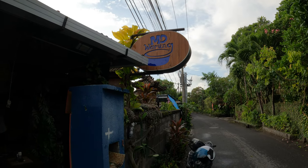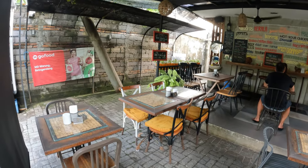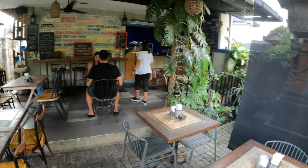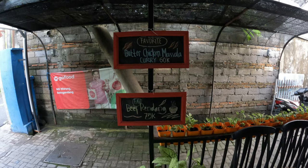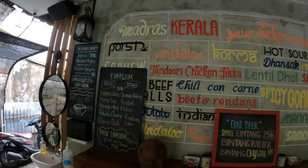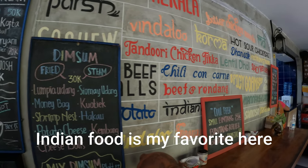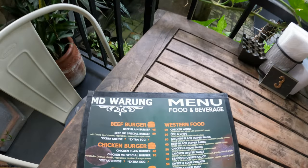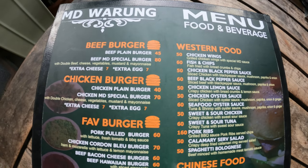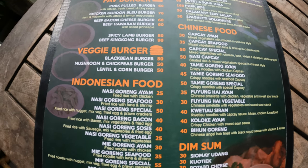So here we have it, guys. It's called MD Warung. And it's just a small, cozy little place here. Wooden tables, cushioned chairs. Some of the specialities what we have here. Sorry, guys. And that's the decoration on the back of the wall. Foods available here. It's a good mixed array of cuisines here, but particularly good for me are the Indian dishes.